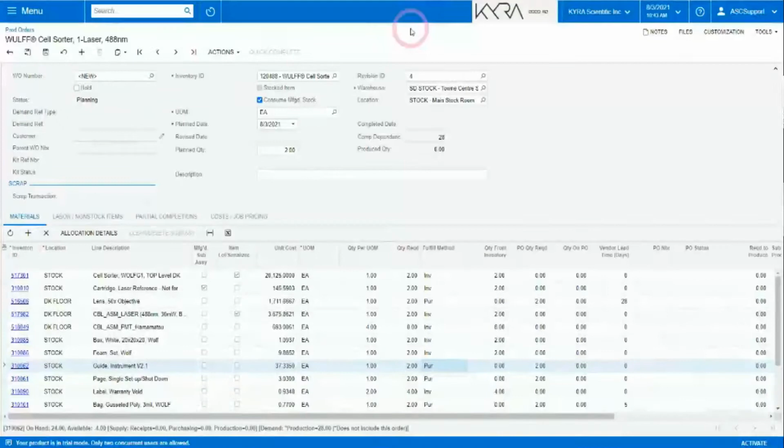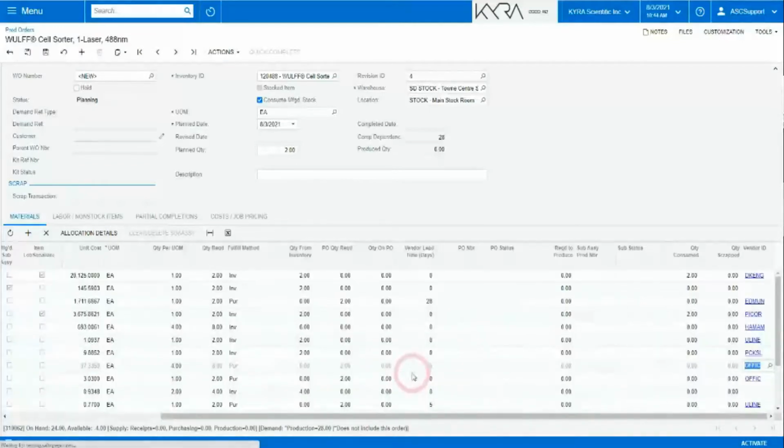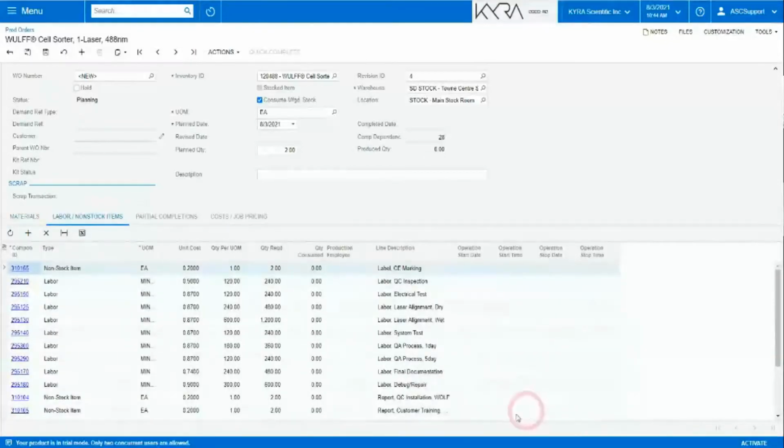So what I'm doing is I'm planning the order. Now, one of the things I said is we're very fluid. You may start with a standard template, and then I may change the quantity that I want. I may want 4 of these, right? And then I may say, well, I think there's going to be some extra labor here, so instead of 120, we're actually going to do 150. I can go through and make those changes right here.